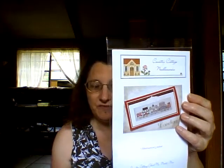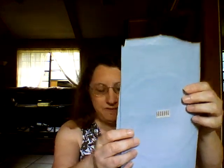So that brought me to day 6, which is Afternoon in London by Country Cottage Needleworks. And there's my little start on that.